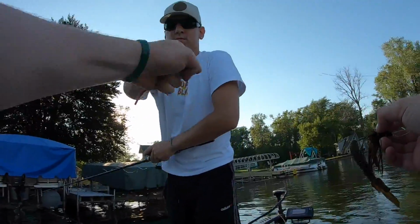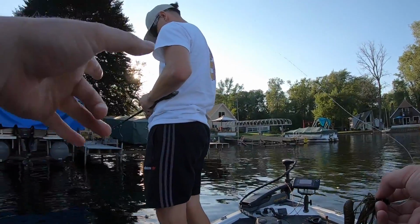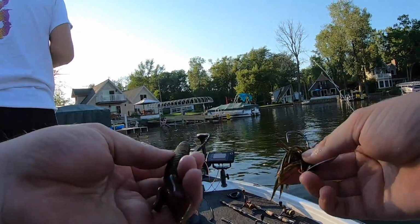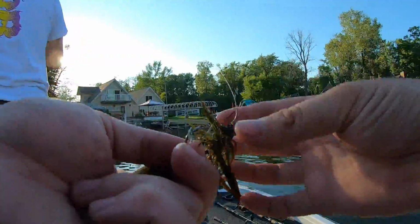One more. I told Evan, literally, so Evan caught the first one, then I caught that solid 3-pounder, and I told him, yo, you catch the next one, then I'll get one right after you, and that's literally exactly what happened, too. I was like, bro, you get the next one, and then I'll clean up another one right after, and that's exactly what we wanted to see happen right there.